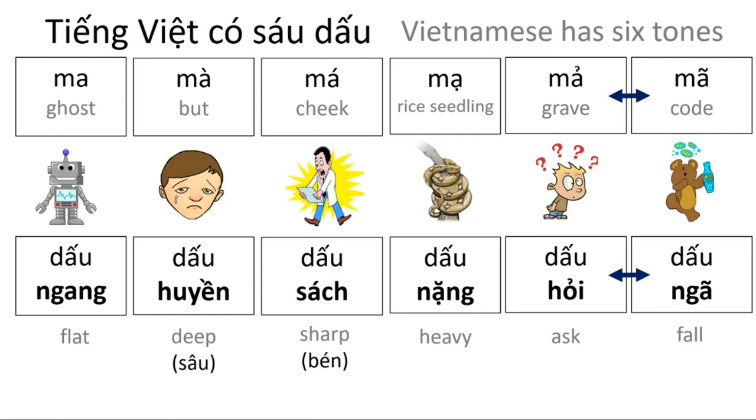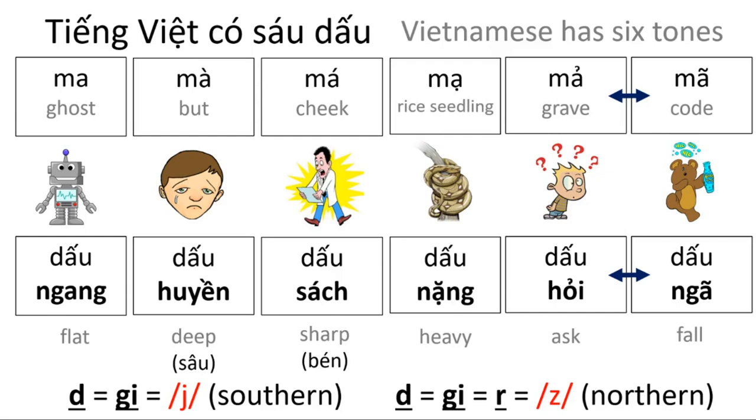And just to finish up, we know that the D and the GI are pronounced as a y in southern Vietnamese. However, the D, the GI, and the R are all pronounced z in northern Vietnamese.